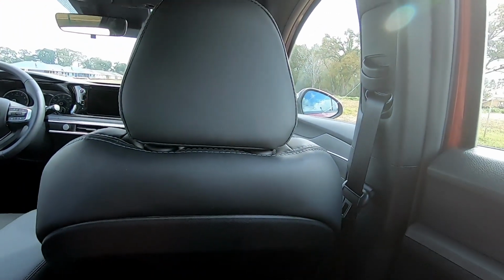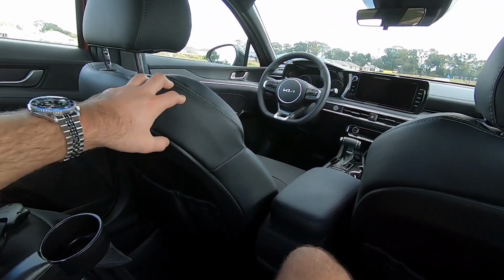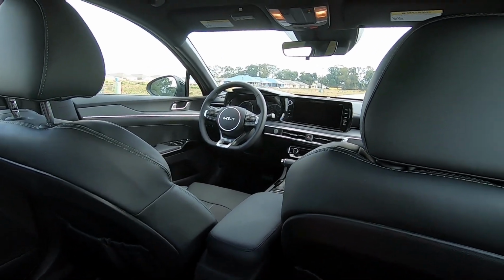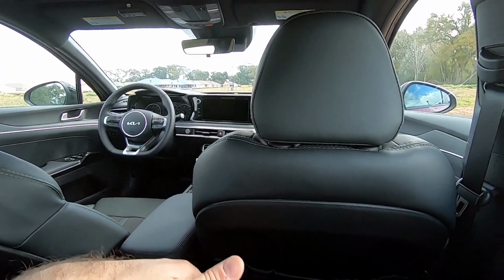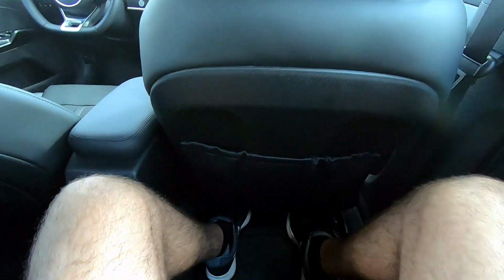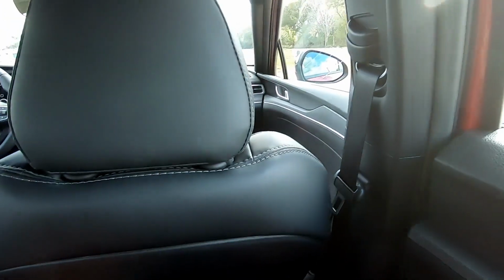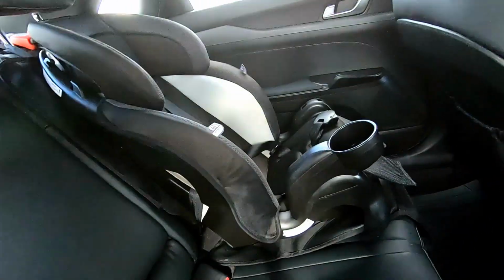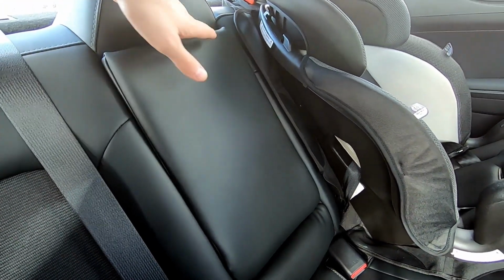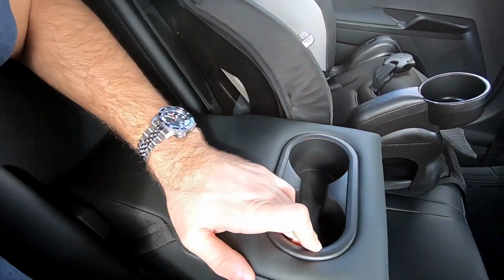Again, I'm 6'4". Leg room, it's quite a lot. That's the seat fitted to my position. So my legs would be right at the seat, let's say. They will not touch, but yeah, I think that's enough leg room. Here we have an armrest with the cup holders.